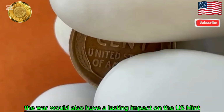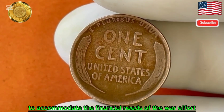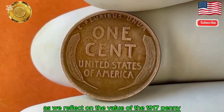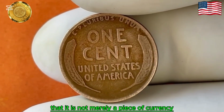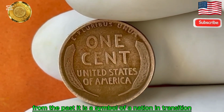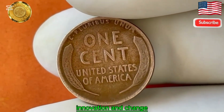The war would also have a lasting impact on the U.S. Mint, as coin production shifted to accommodate the financial needs of the war effort. As we reflect on the value of the 1917 penny, it becomes clear that it is not merely a piece of currency from the past. It is a symbol of a nation in transition, one that was navigating the complexities of war, innovation, and change.